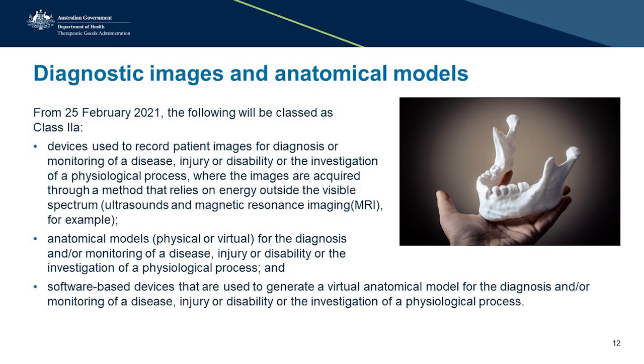First up are devices that are used to record patient images for diagnosis or monitoring of a disease, injury or disability, or the investigation of a physiological process. And there are two components there. One, they must meet the definition of a medical device, and two, the images must be acquired through a method that relies on energy outside the visible spectrum.